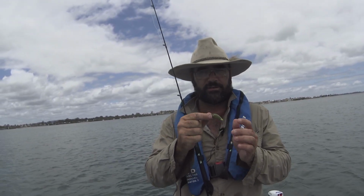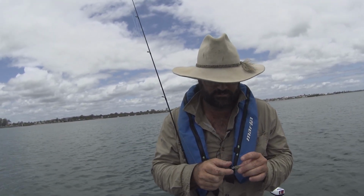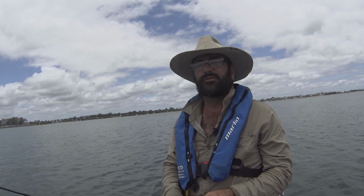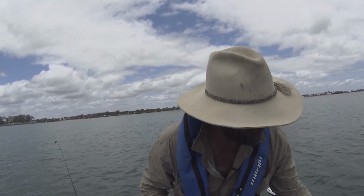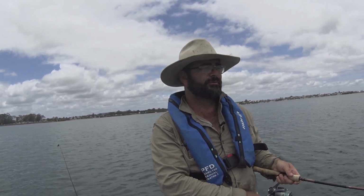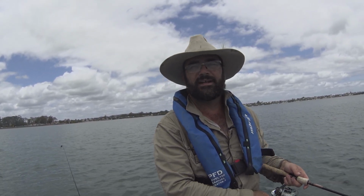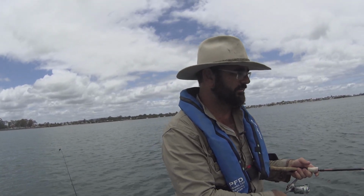And you can get these in a deep diving minnow as well. So yeah, they're a good lure. Really, really good lure, and they're cheap as chips too. They're only like 13 or 14 bucks or something. It's been a bit of an odd time. Normally you don't get half decent bream this time of year, but for some reason they're around today. They haven't been around for like 6 weeks, but today they're around.